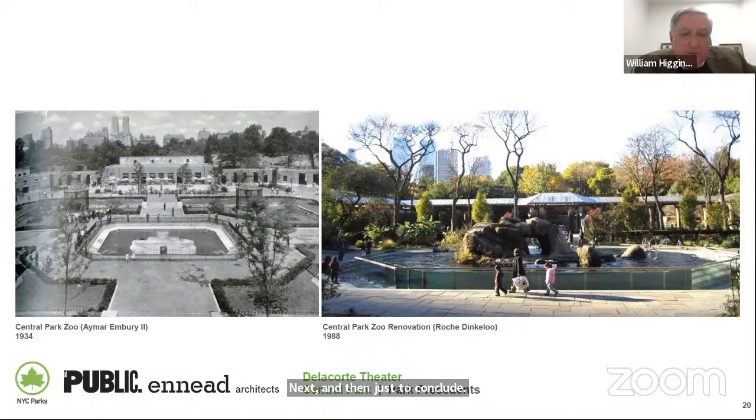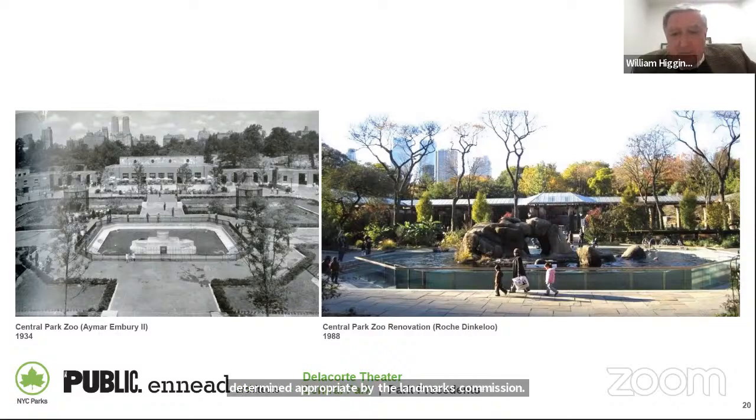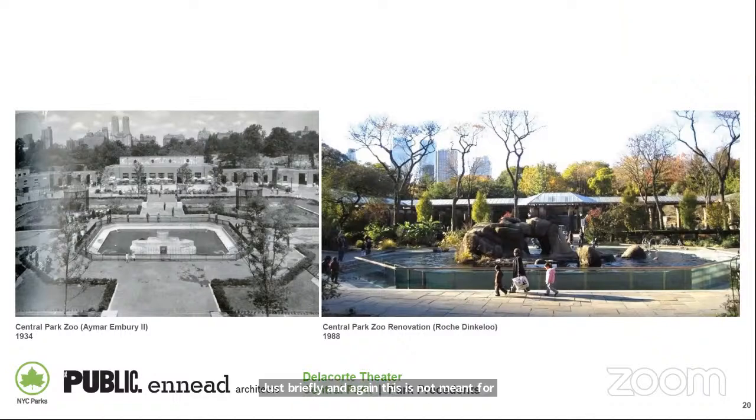And then just to conclude, we looked at not something we would call precedents, but we did look at projects that have been reviewed in a park context, 2 of them in Central Park, 1 of them in Prospect Park, that have been quite rightly, we think, determined appropriate by the Landmarks Commission. These projects have involved substantial change. And in fact, in all cases, they have involved very substantial demolition of existing features and buildings, again, determined appropriate. But I want to emphasize that what we are proposing is not that kind of demolition and substitution. It is a renovation.